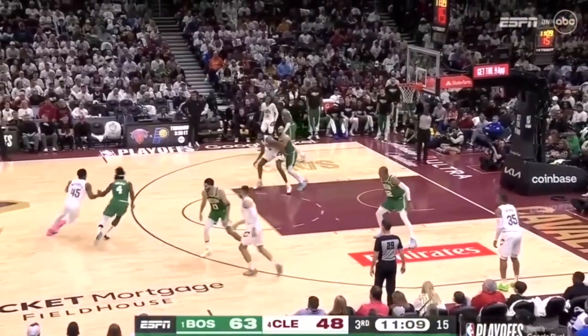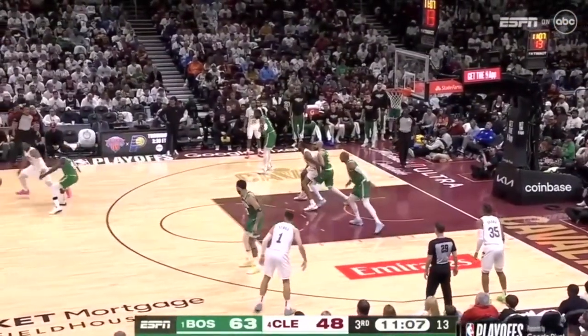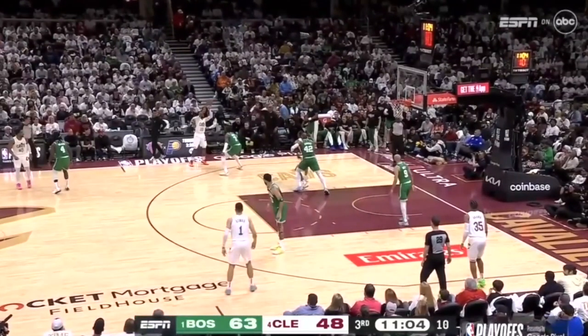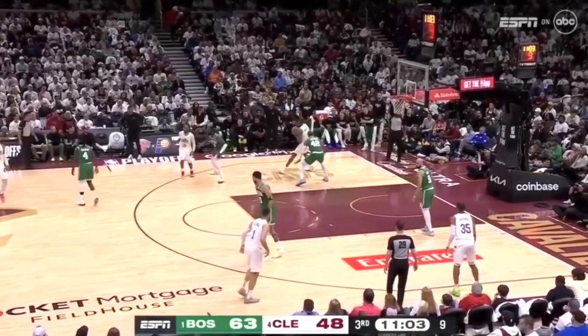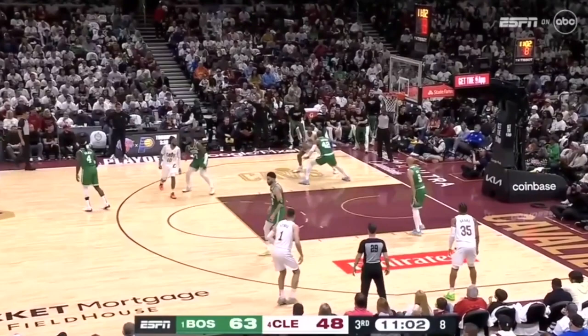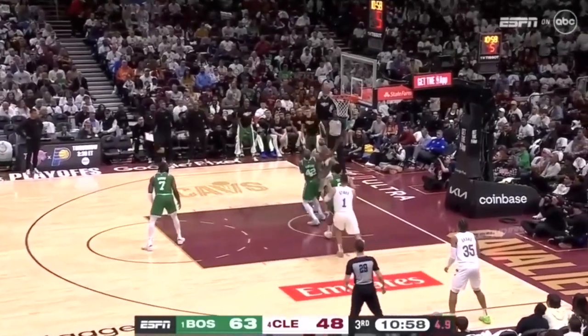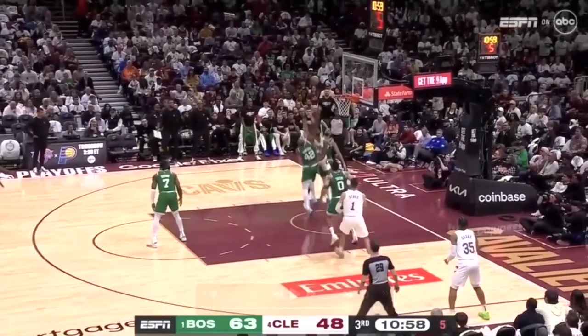And here, Jrue plays impeccable defense on Donovan Mitchell, has him going out to half court with about 12 seconds left. And the important thing about that is that he completely takes Donovan Mitchell out of play. This is the guy that was killing us this whole first half. He had about 23 points. Jrue Holiday took him out of this possession, and any possession that does not include Donovan Mitchell is a good one for the Celtics.